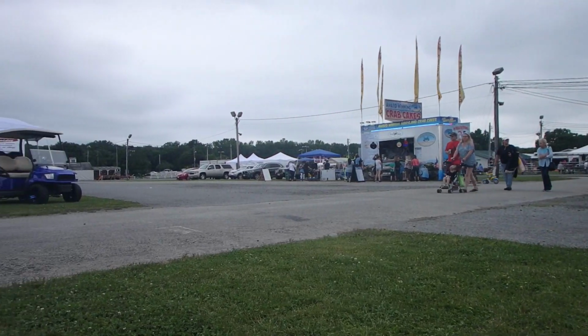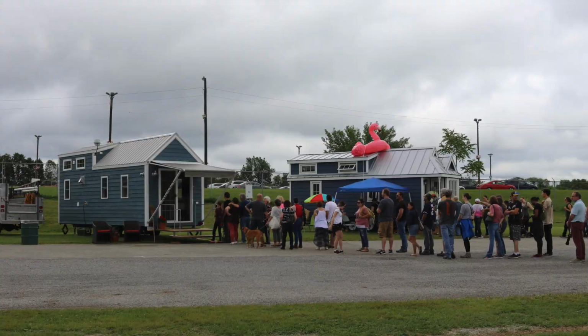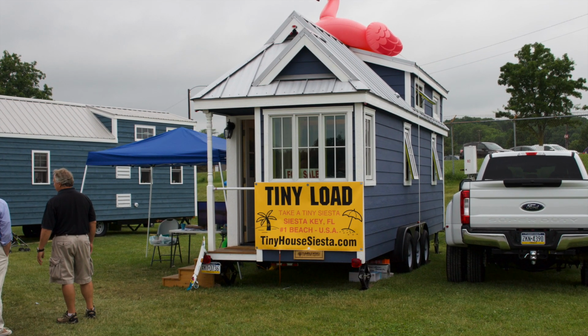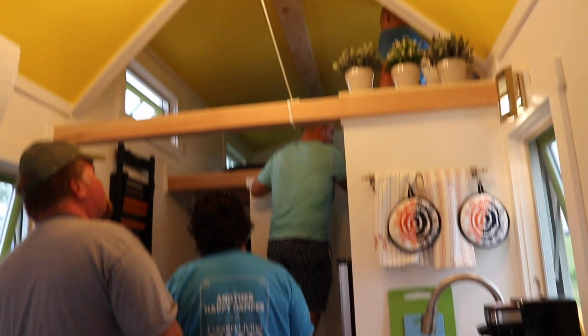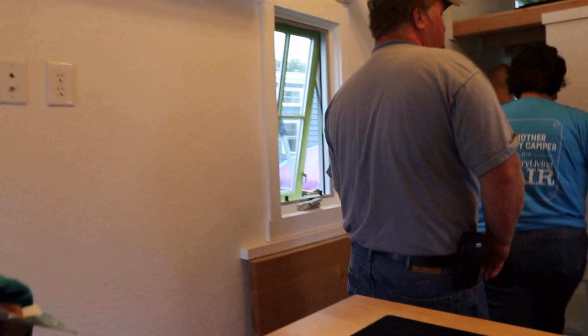We went over to the food trucks to get some lunch, and then our last stop was this tumbleweed tiny house from Siesta Key Tiny Houses. You can actually go down to Florida and rent one of these for the weekend or for a week for your stay in Florida. So it was neat to see that tiny houses are becoming commercially used.